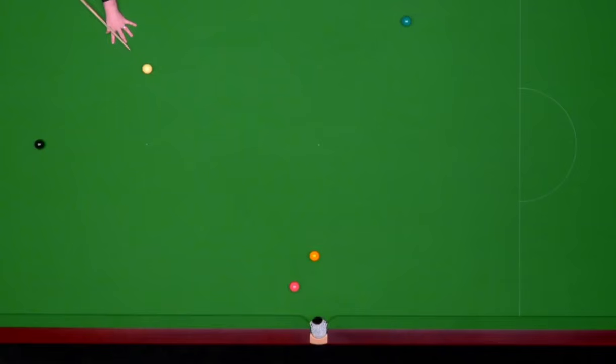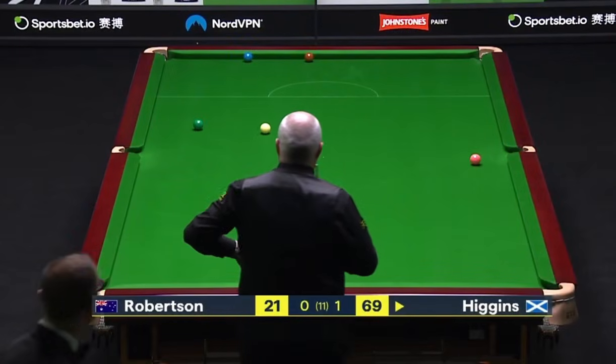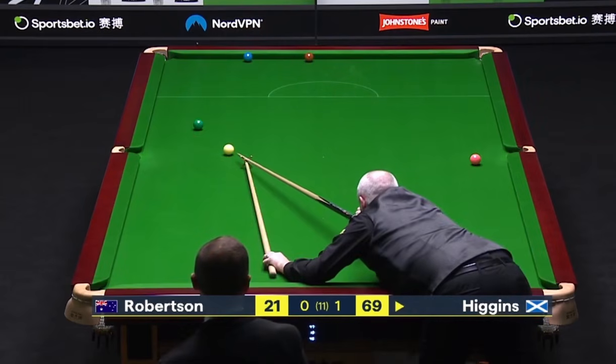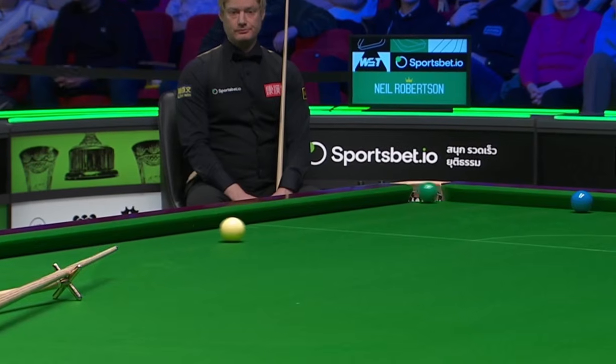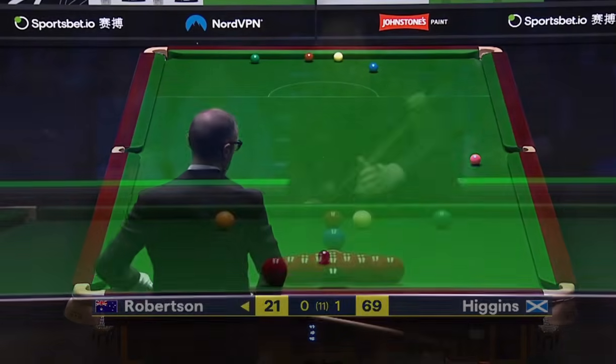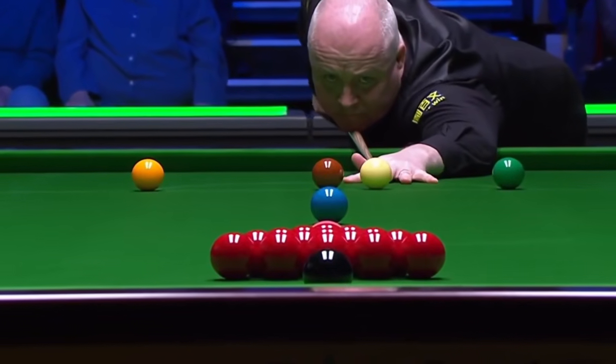A black and a pink now, all three quite bog standard stuff, gotta be honest. That guy there, it hasn't happened so far. John Higgins, for sure, looking a little flat for me. On a bit of a free roll, you feel, this week.